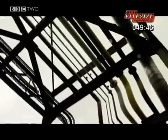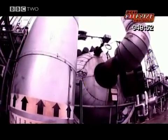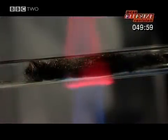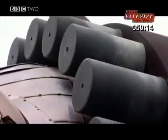Finally, the nitrogen and hydrogen come side by side down these pipes. The heart of the plant where ammonia is made. It's called the converter. Just like the experiment in the lab, the converter contains iron for a catalyst, and it's hot. And it's at such high pressure that the metal wall must be made 11 centimetres thick. Outside, enormous steel bolts hold it together.